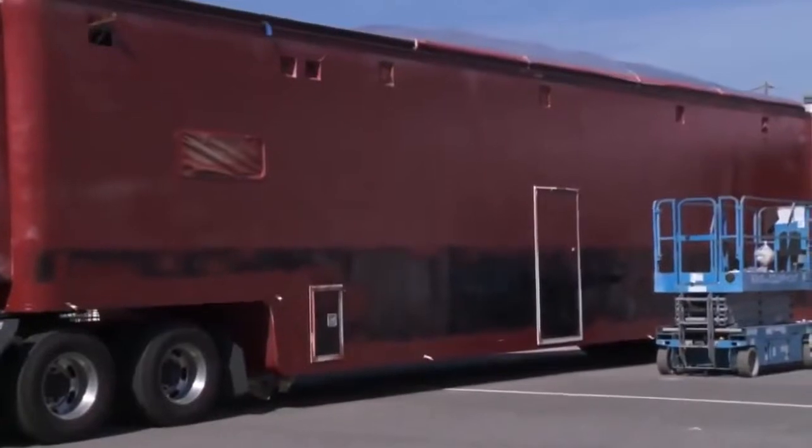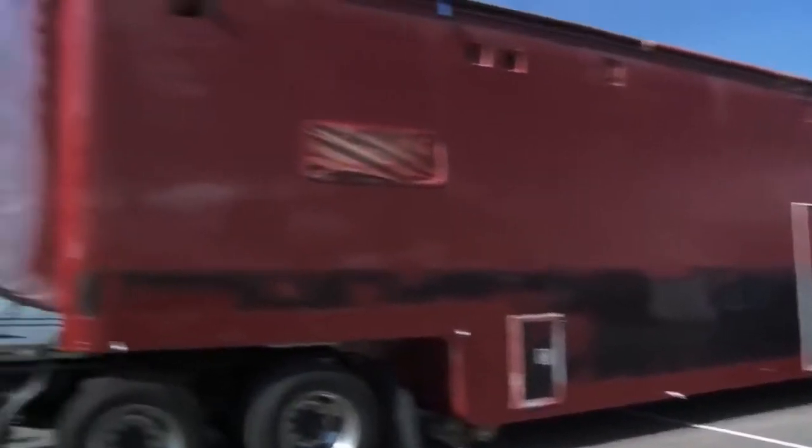We finished up our primer. We've moved it out of the paint booth. We're gonna put on approximately 1/16 of an inch of a base coat and then a top coat on top of that. That is the Continental yellow, and it'll completely cover it. When this thing's done, they're gonna love it. 20 pounds ought to do it.